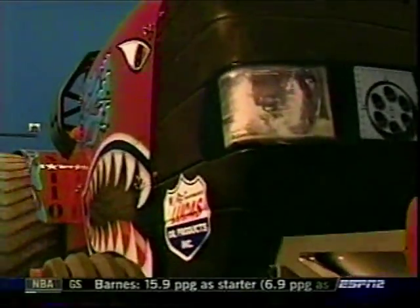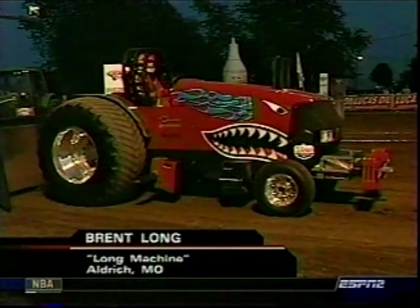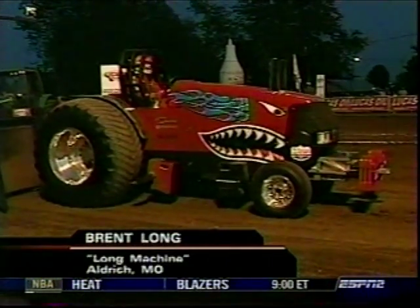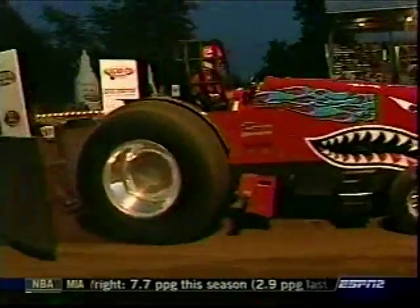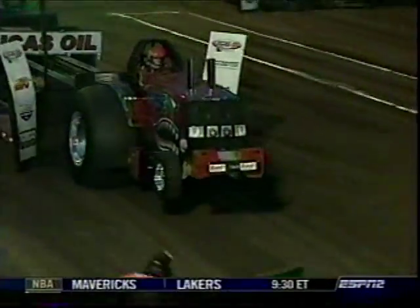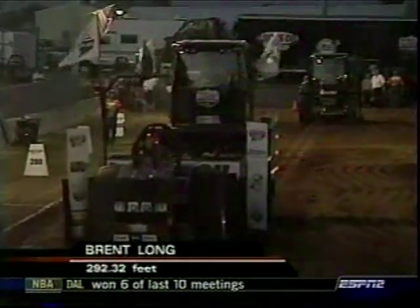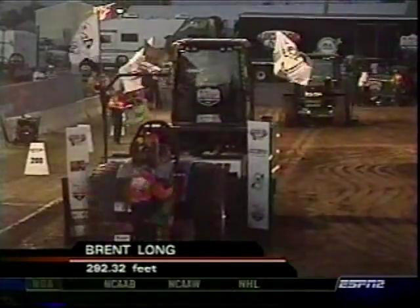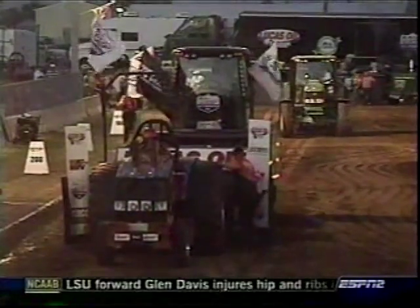That takes us to Brent Long out of Missouri. The Long machine, you can see the evil-looking design on the side of his red tractor. Now the RPM comes up. That is the spooling of the turbo, that little bit of a stumble and stutter. Now it's up. The RPM, the front end, everything. Not a lot of weight on the front. They have some in front of the rear tires, but again, not close to 300 feet at all. 292.32 for Brent Long.